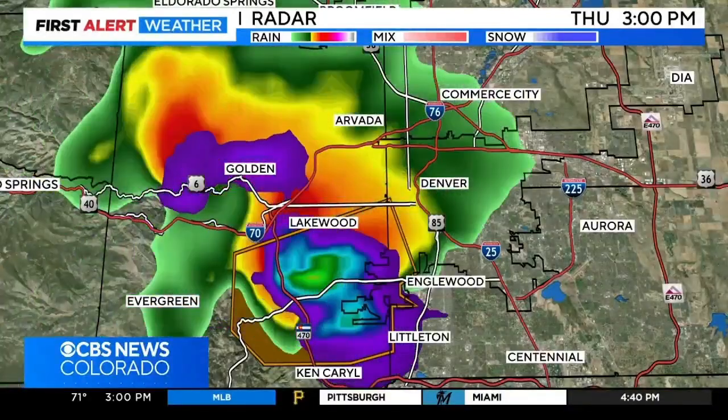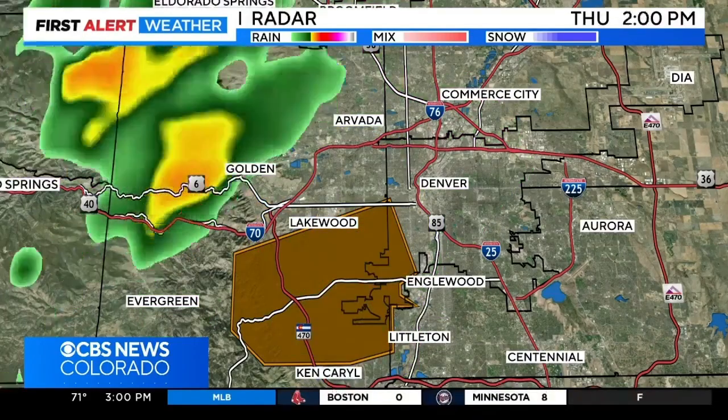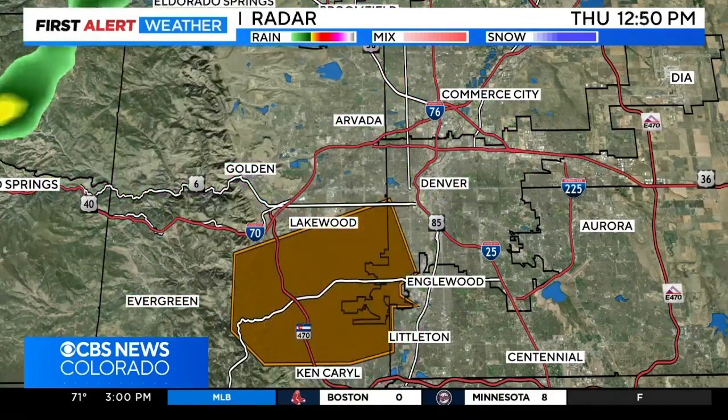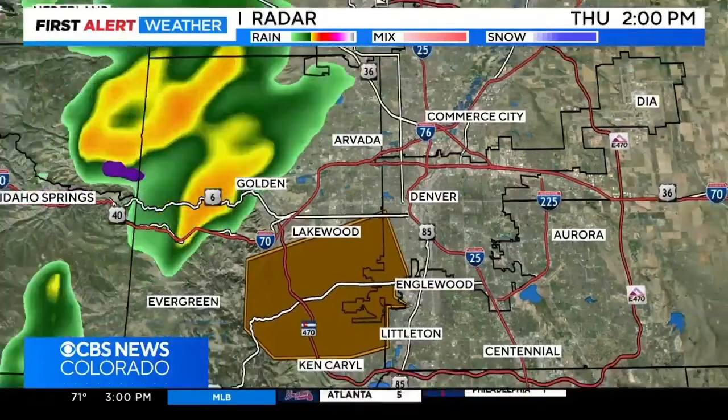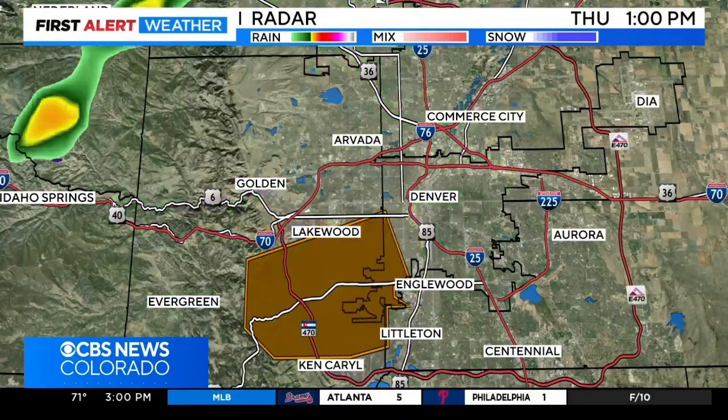Up near Arvada, really heavy rain. Commerce City, downtown Denver, this rain is heading our way. It's starting to develop. It's on the light to moderate side, but we do expect it to pick up quite a bit as it continues to make its way to the east. So again, get your car covered pretty quickly.